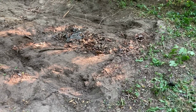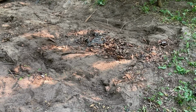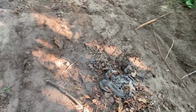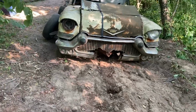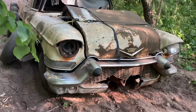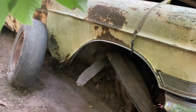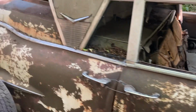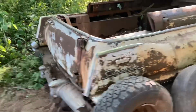Well, there is where the 1957 Cadillac flower car had sat for a number of years. Oh! And there it still sits. So they did manage to drag it maybe 10 feet or so, but they just couldn't get it any further. So here it sits.